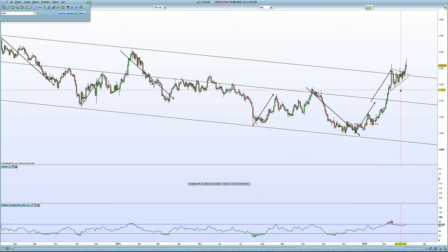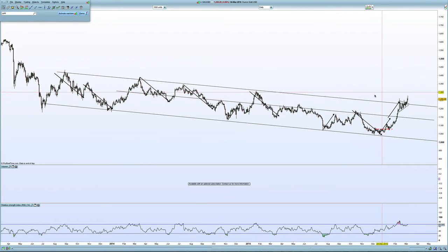Consolidation would be a good sign. It's probably done that a little bit too soon, that break. I feel like for it to keep rallying up here is going to be difficult. If I go back, I've been talking about this long downtrend for quite a while. It's tested that a few times. It looks like we're just peaking out above it here.